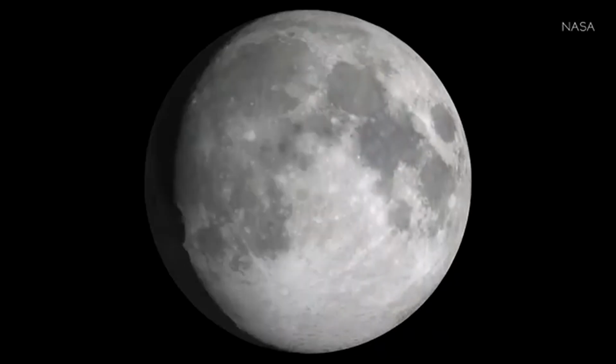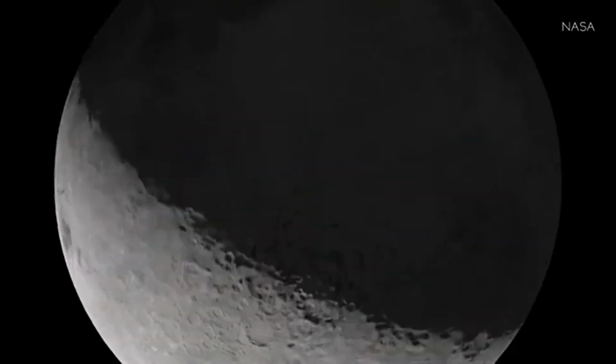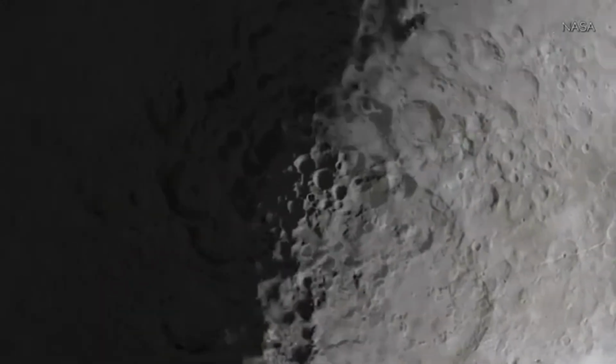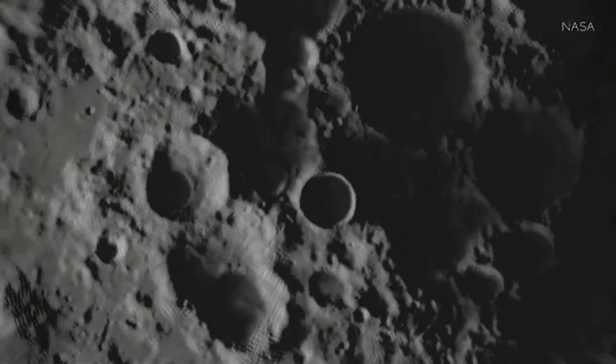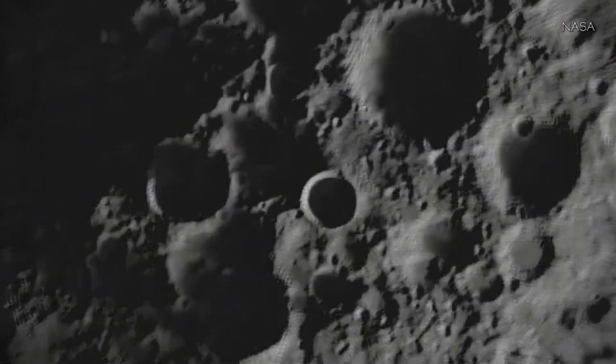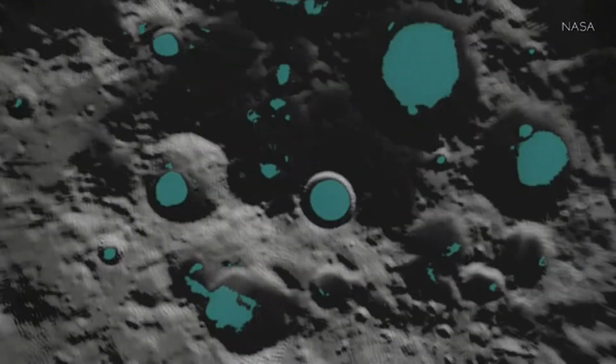Nighttime surfaces are very cold, down to as cold as minus 150 degrees centigrade. And noontime temperatures are equally extreme, about 100 degrees centigrade. Polar areas are either always dark or have grazing solar incidence. So there are areas that we refer to as the permanently shadowed areas. These areas are extremely cold. In fact, many people have estimated that these are the coldest places in the solar system.